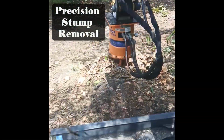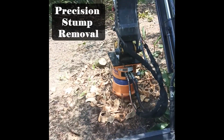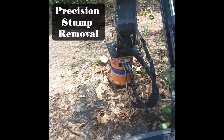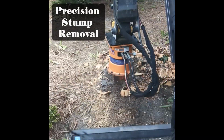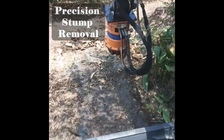Check out this awesome equipment, our John Deere 5-ton excavator, equipped with the revolutionary Dipper Fox Stump Crusher. Can grind stumps and roots in minutes. We can remove stumps from locations that other stump grinders are unable to safely access.